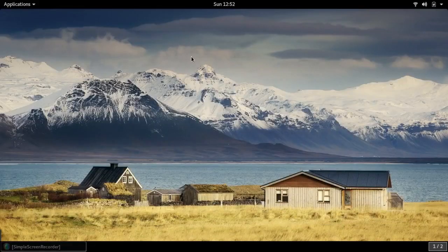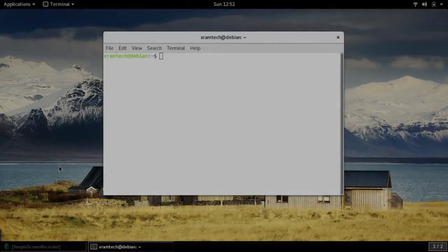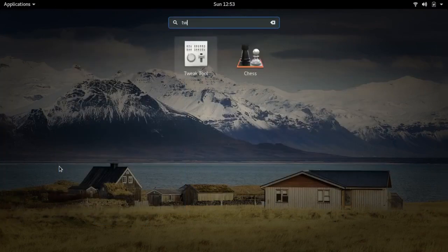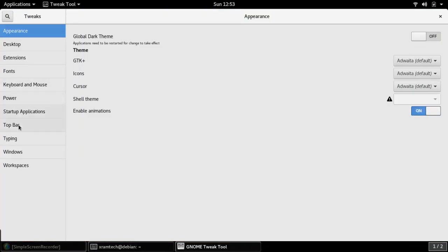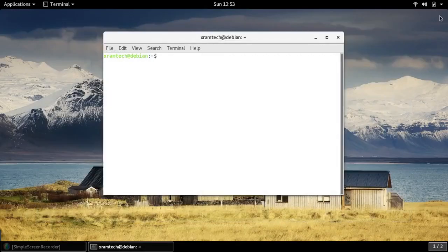So let me try something else here. First, let me just go back to tweaks a minute. One thing I forgot to tweak that I normally do immediately is under Windows title bar buttons, I enable the maximize and minimize buttons. So now they're here.